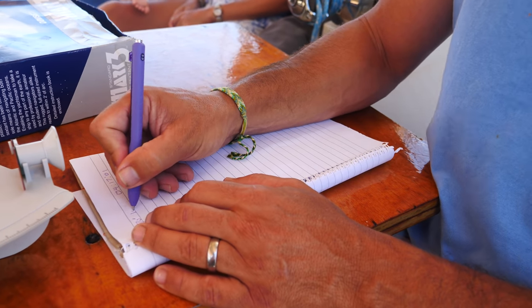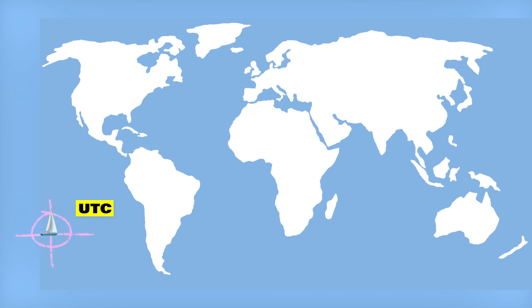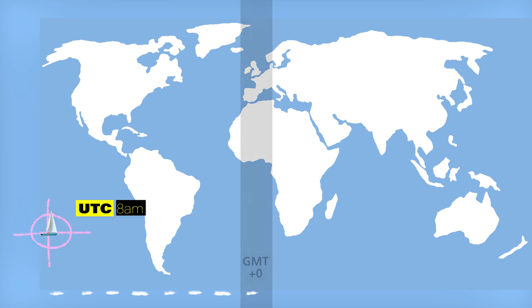Each time we take a measurement or a sighting, we note two things: the angle and the time, preferably UTC or Greenwich Mean Time. The reason is that the easiest measurement to figure out is your longitude, which is the difference between us and Greenwich, England. Like, let's say we reach high noon at 8 a.m. UTC. Based on that time, we can determine exactly how far from zero longitude we are, just from the time of high noon.